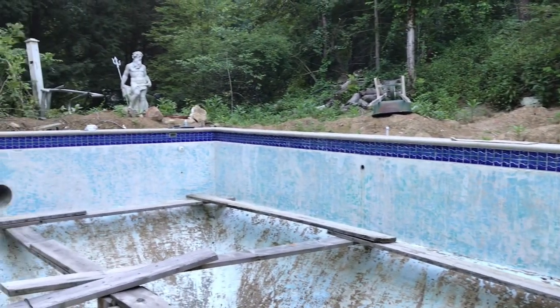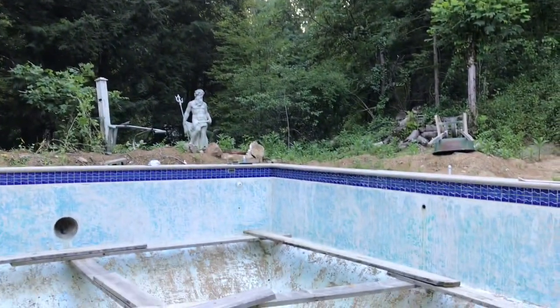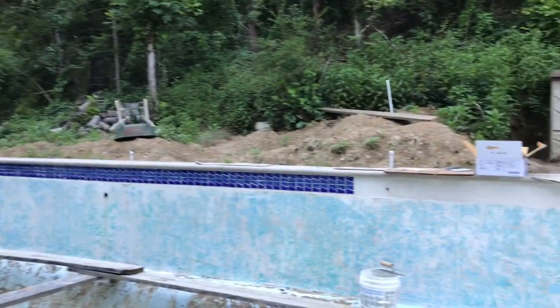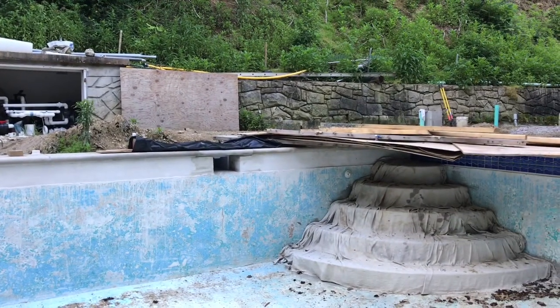Grab a bite to eat. Sun is setting over the horizon there. I think we probably have another hour or so of daylight. So we're going to go ahead and try to grab a quick bite and then knock the last of this out.